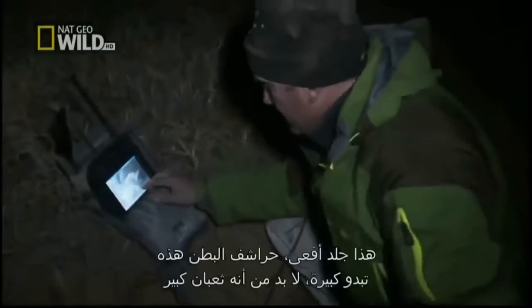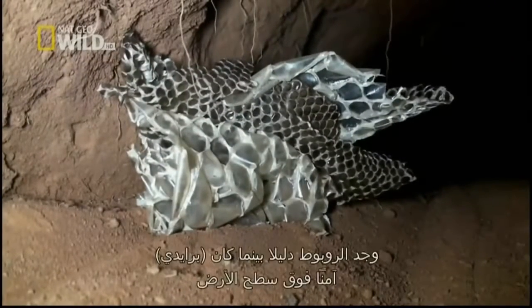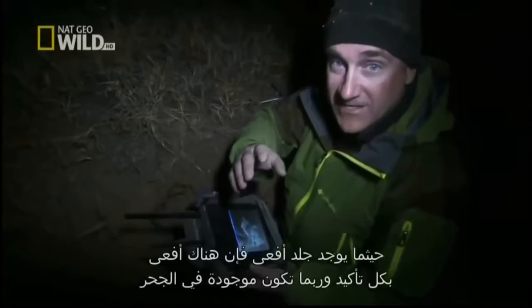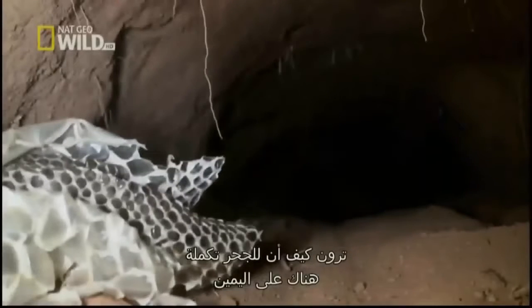That is a snake skin. These look like huge belly scales. That's gotta be a python. No snake in Africa gets that big. The robot has found a clue, while Brady remains safe above ground. Where there's a snake skin, there has been a snake. He may still be at home. You can see the burrow continues over here on the right.